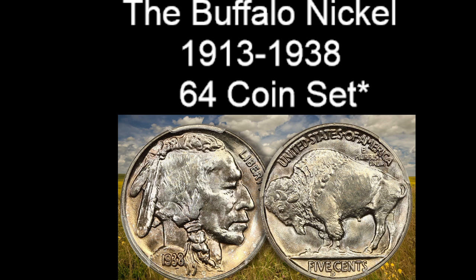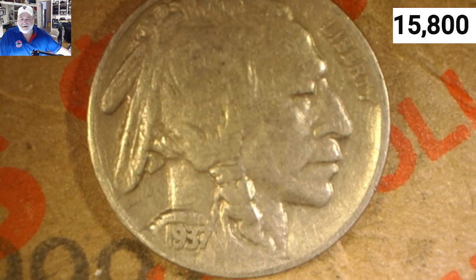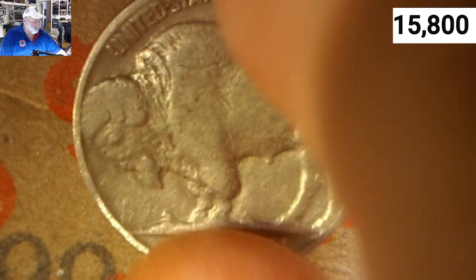Why would someone do this? Well, usually a Buffalo nickel in decent shape looks like that with a full readable date. Buffalo nickel, one of my very favorite coins.